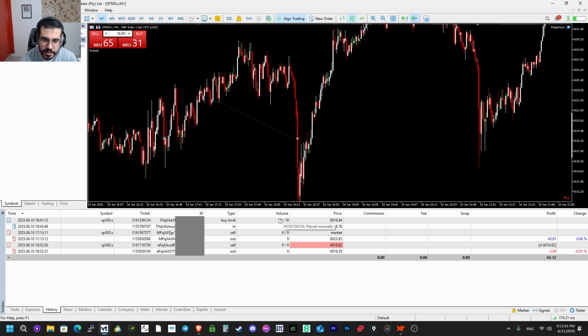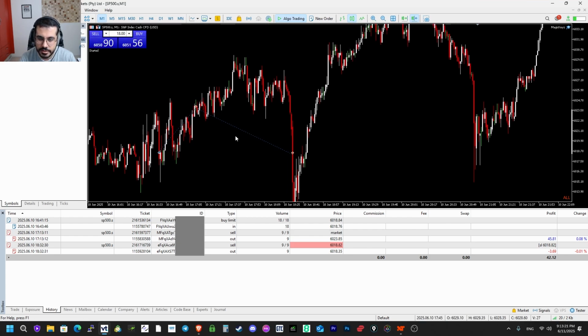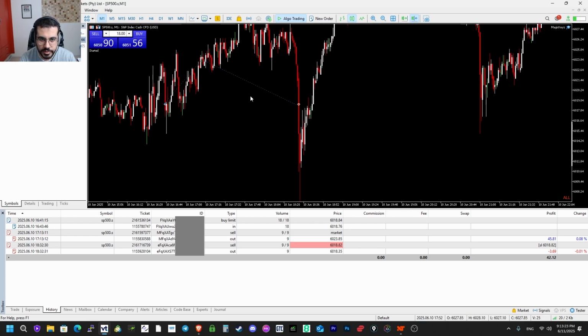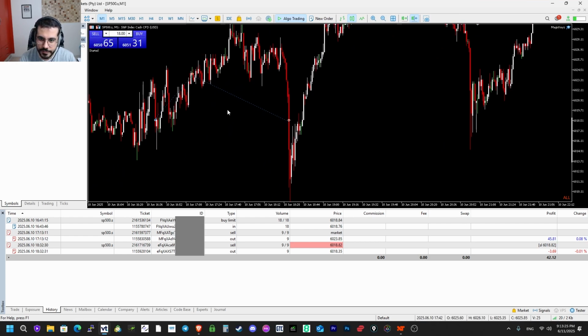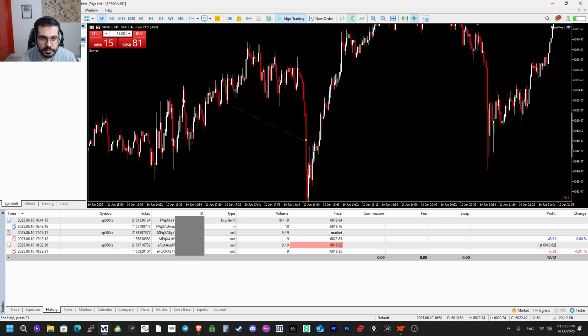Oh, and don't look at the lots. It's 18 lots. You might think, how did you make only $45 with 18 lots? The reason is that on my broker, 10 standard lots on S&P 500 is like 1 lot on other charts. I mean, basically it's like 1.8 lots, not 18 lots, which is not a lot on S&P 500. It's actually pretty low. Yeah, this is on CFD.